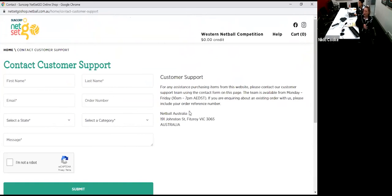As I said at the start of the presentation, the packs duration, so when they're going to actually arrive, is a lot shorter for 2020, which is really exciting. So hopefully you won't get as many "where's my pack?" questions, or "it's been 3 weeks, it still hasn't arrived." So hopefully all those questions will drop off. But you can still direct your participants to this screen as well. I'll show you in a second where the NetSetGo online shop can be accessed through the Netball Victoria website.